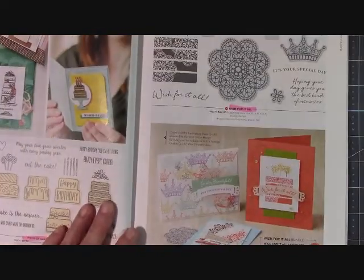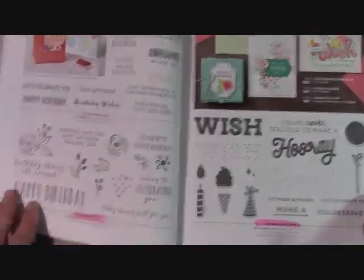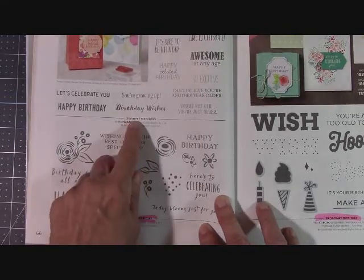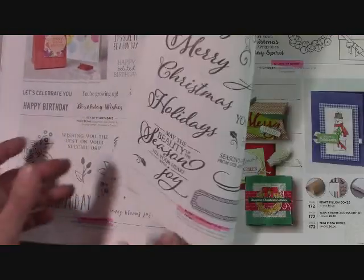Wish for All of It, retiring. So basically, 64 and 65 is retiring. On 66, Perennial Birthday is retiring. Itty Bitty Birthdays is going to stay. That's nice. Broadway Birthday, retiring.